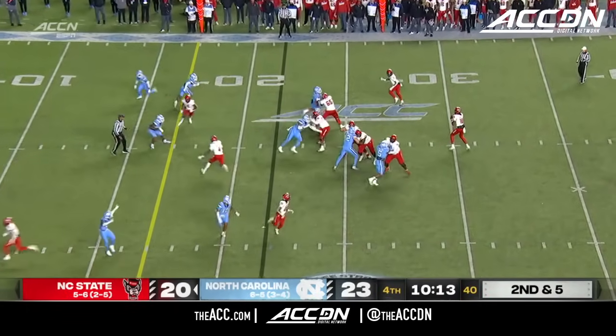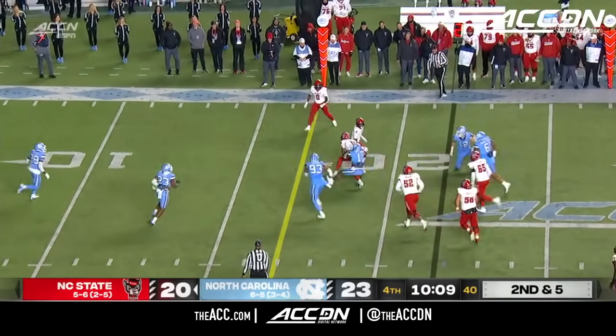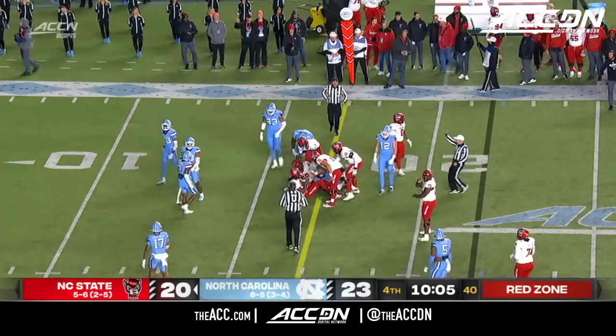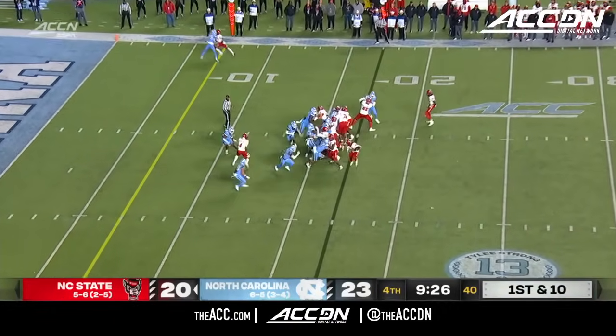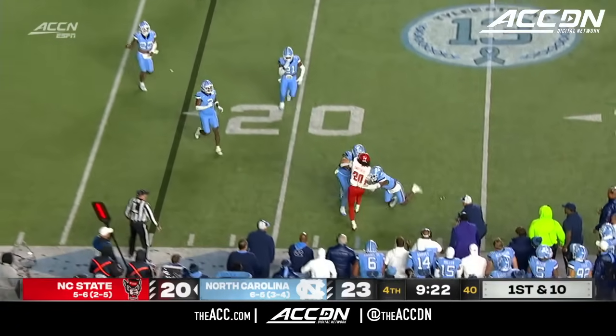Bailey to throw. Now he's going to run. Cuts it back inside, close to the first down. Looks like he's going to pick it up. And they might need that right here. Smothers bounces it outside, but North Carolina's there with the pursuit.